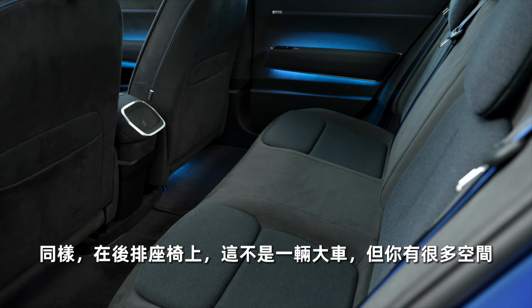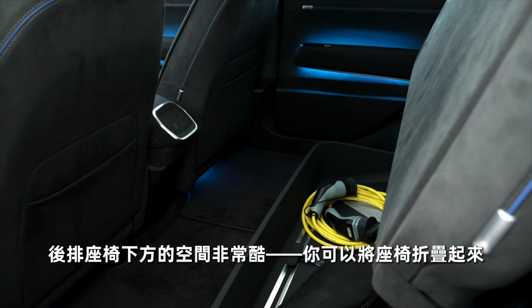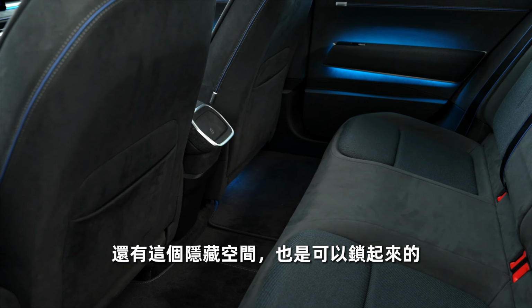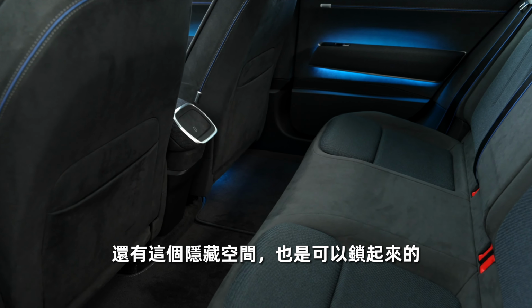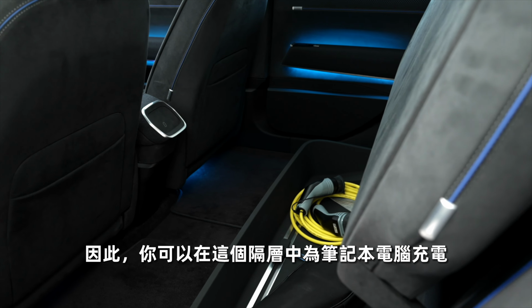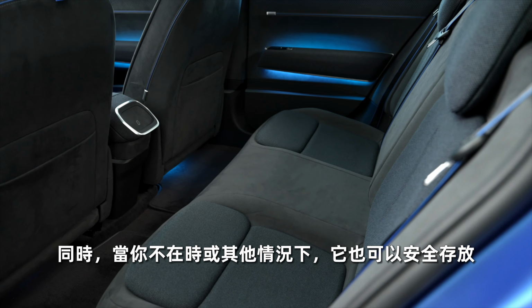In the rear seats, again, it's not a big vehicle, but you have a lot of space and this really cool space underneath the rear bench. You can fold up the bench and then there is this hidden space which also can be locked. So for example, you can charge your laptop in this compartment. At the same time, it is safely stored when you are away or something.